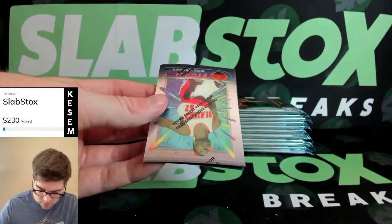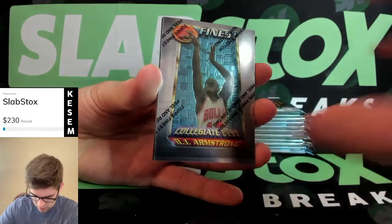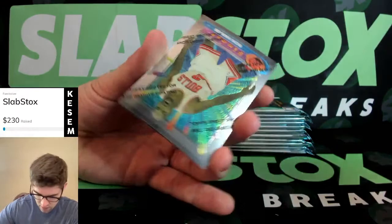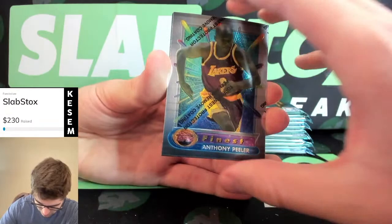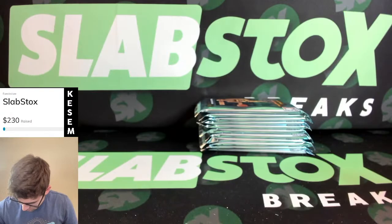Buck Williams base. Buck Williams. BJ Armstrong for Mark A here. Bobby Hurley. Flip it around. Ron Harper. A couple Bulls players in this pack. Anthony Peeler. Another Bulls player, Bill Wennington. And Gerald Madkins. So not the Bulls player we were searching for, of course, but still some nice players that played with MJ.